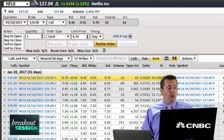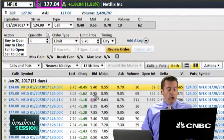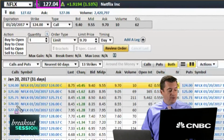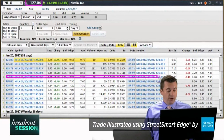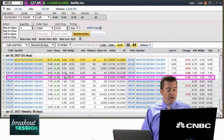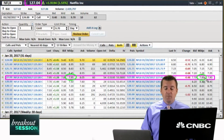Take the current price, which is $127 right now in Netflix. Look at the $127 strike. So the $127 strike is going to be right here. And what we're going to do is add up the value of the call, which is trading at about, call it $7.95. And we're also going to add up the value of the put, $7.80. So altogether, you're looking at about, let's call it $16 just to round up.